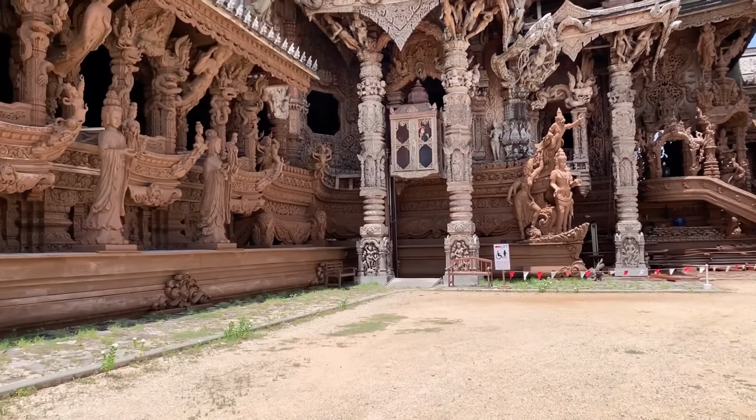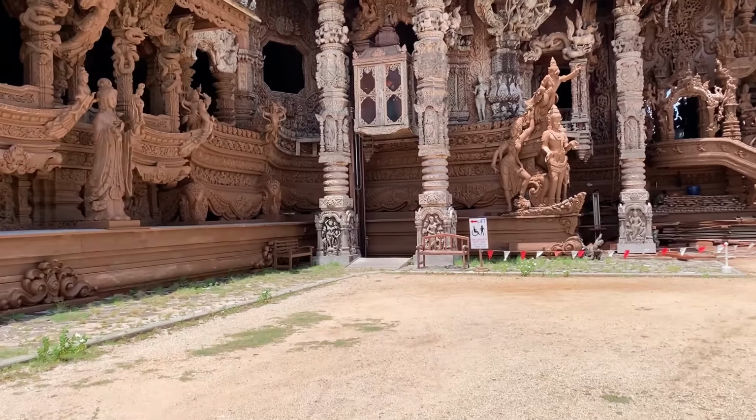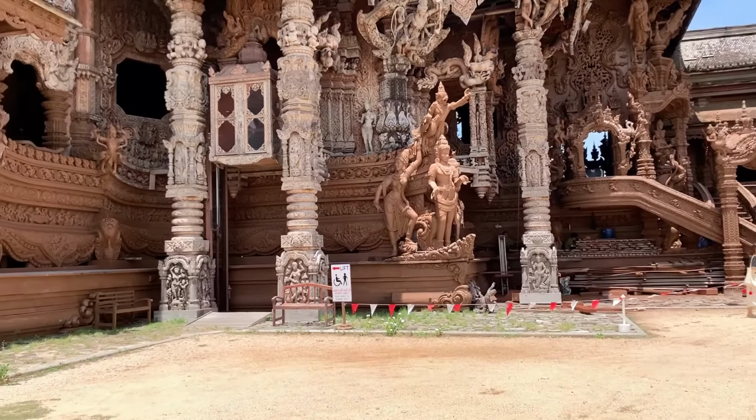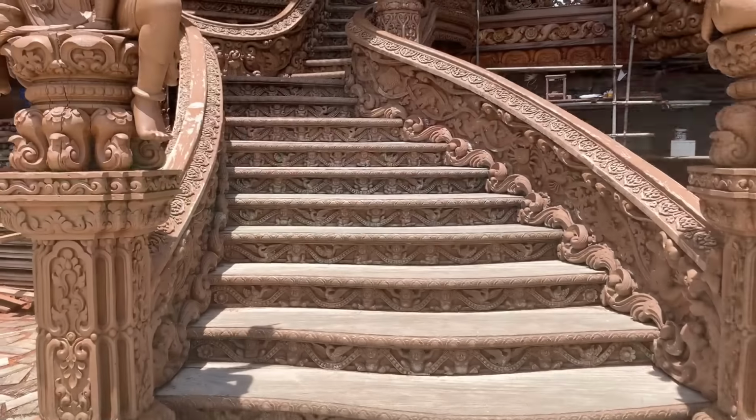You have an elevator here. It's made out of wood also. Everything's made out of wood. But they put that in for elderly or handicapped people. This way in.